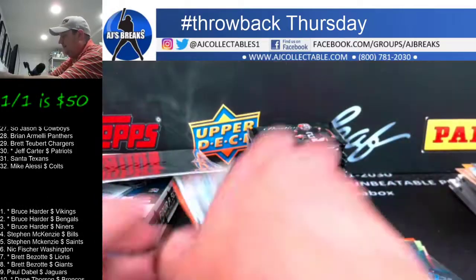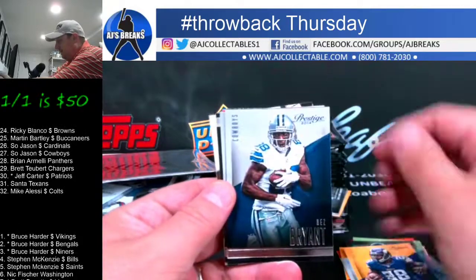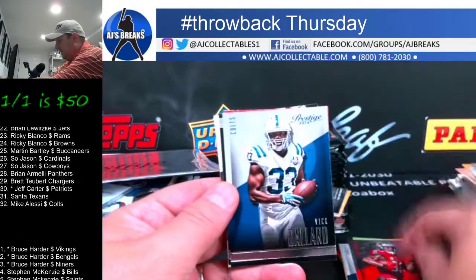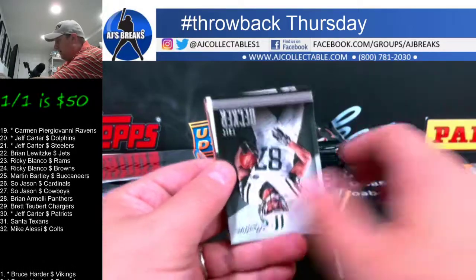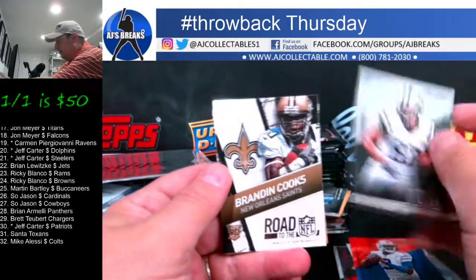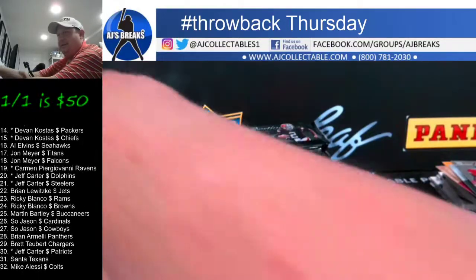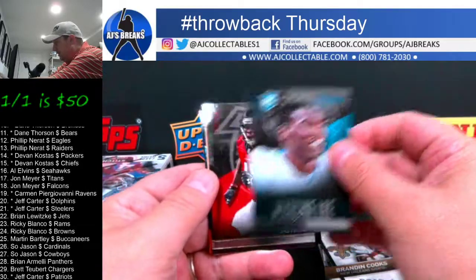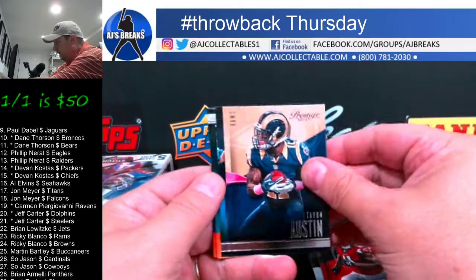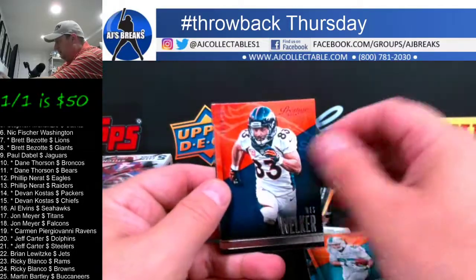Die cut. Got an Ebron rookie for the Lions. AP. Dez. Vincent Jackson. Vic Ballard. EJ Manuel again. Eric Decker. Brandon Cooks. Road to the NFL rookie. Thing is casting a glare, isn't it? Marquise Lee, rookie. Julio. Tavon. Luke Kuechly. Ryan Hartline. Wes Welker.